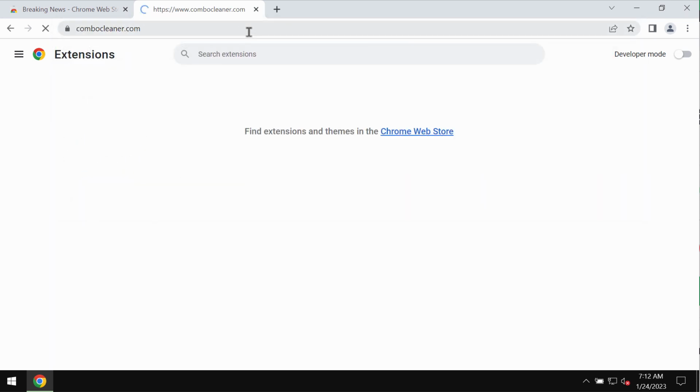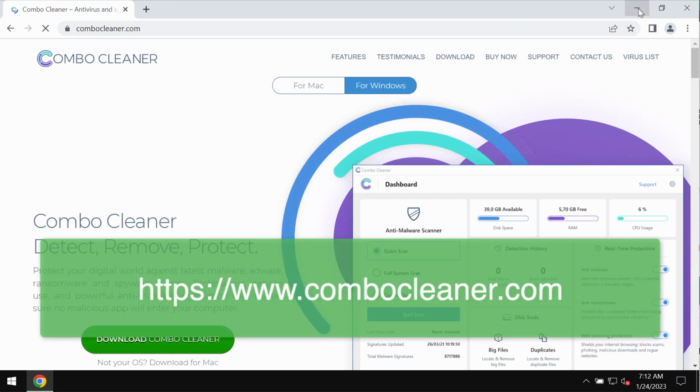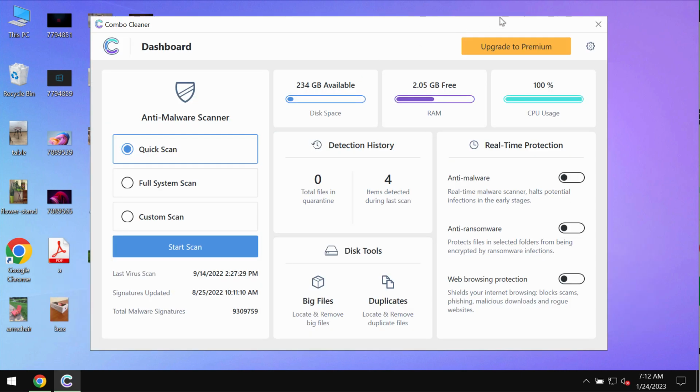Finally, we recommend you to scan your system with Combo Cleaner Antivirus. You may get it on the page combocleaner.com and download it, install it, and start scanning your computer. Combo Cleaner will help you to detect and delete other threats.